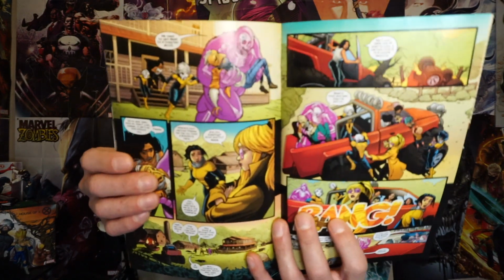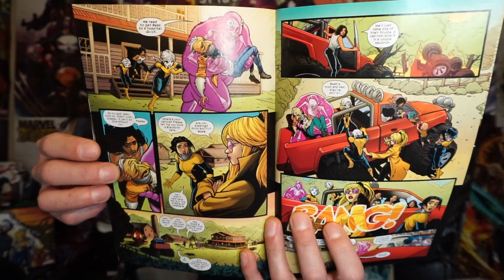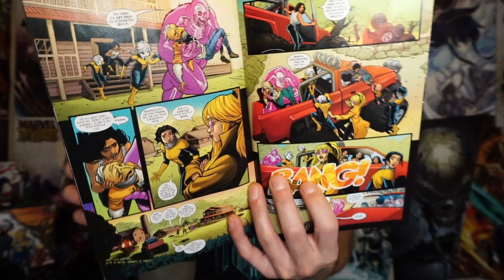And we see that they eventually get away from all these bad guys, but not without some casualties, and not without some other people getting injured. Again, pretty cool stuff. I'll show you guys a little bit more of the art here, where you can get a look at that. Just some of the things going on here that they're dealing with, trying to get away from these guys that are in this drug cartel.